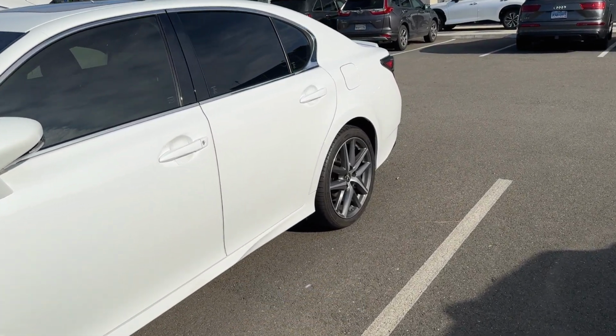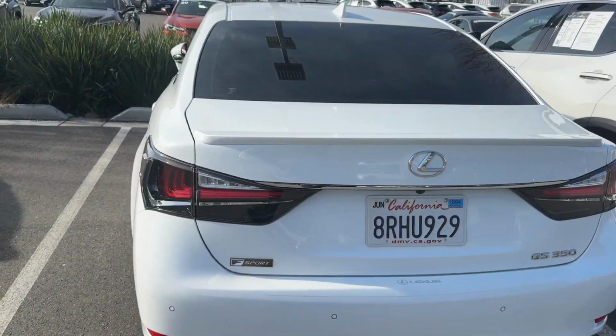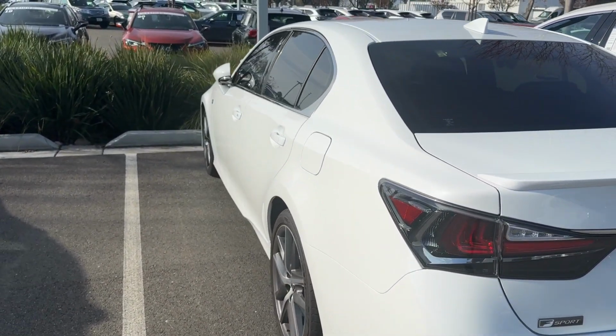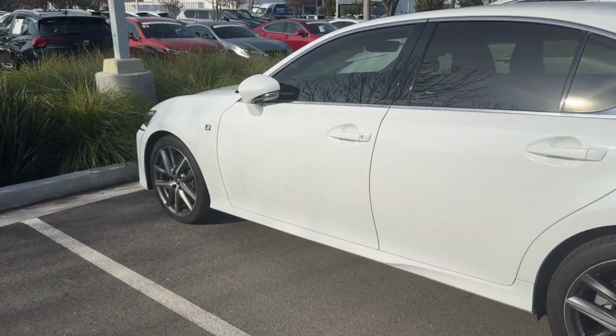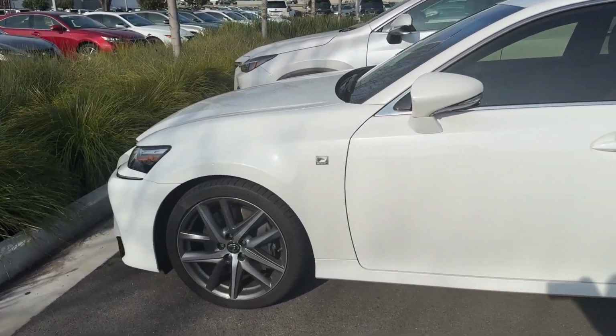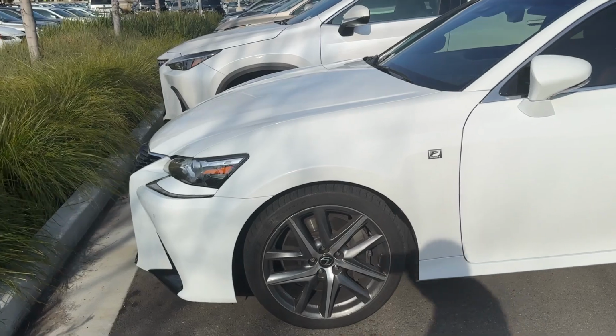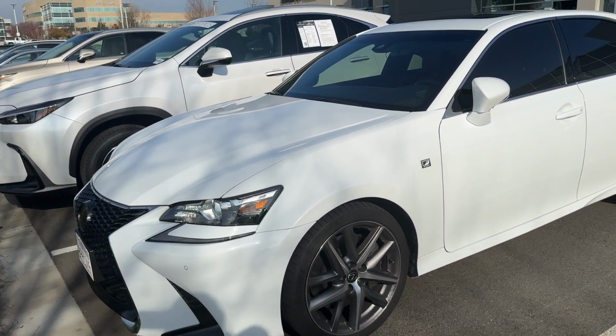Quick side note, I sold this car to the dealer since I'm going to get another vehicle. I need something bigger, more comfortable. And I just want to tell you a few things about this vehicle. If you're looking for a GS 350 S Sport, there's still some out there. If you want a nice sporty car, I wouldn't say it's a really high-end sports car or anything like that. A few things you want to note as well.